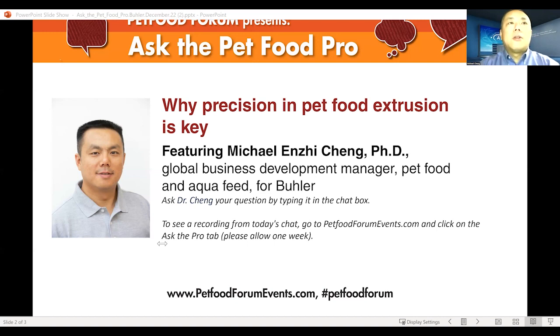You might need to consider a little bit longer time than that. And also, everybody needs a preconditioner system where you can actually control the retention time. You can control the retention time by certain structures inside your retentioner or preconditioner, the paddle arrangement, or the speed of the paddle spinning. So that's something you need to keep in mind.